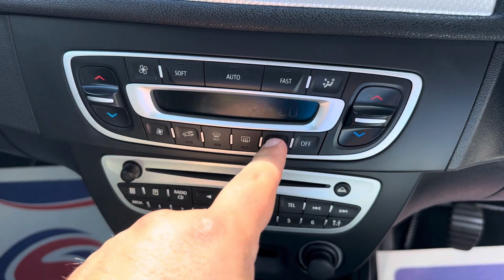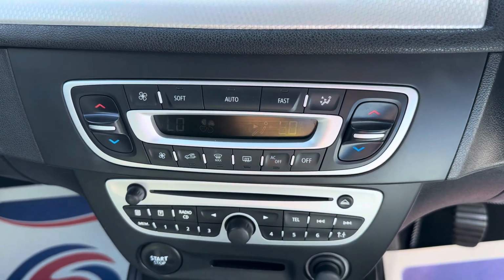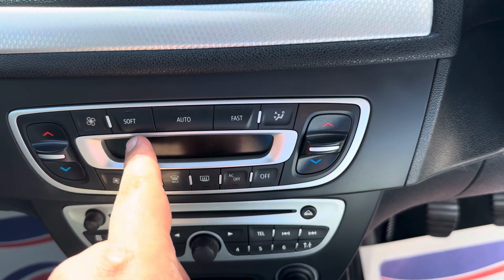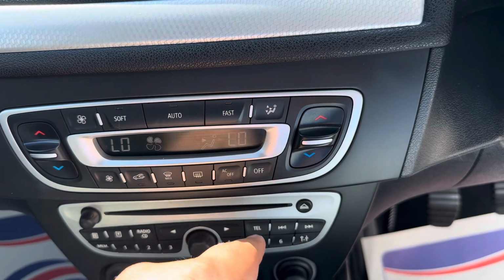And AC on. Perfect. The AC works absolutely fine. So this is to increase and decrease the speed of the fan. That's if you want it soft, auto, fast. This is where you select where you want the air to come out from.